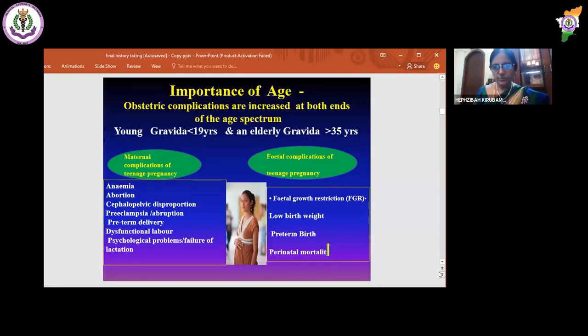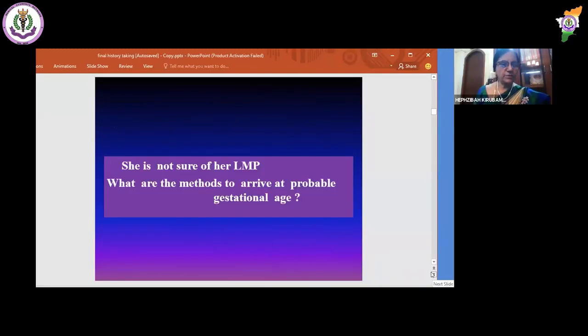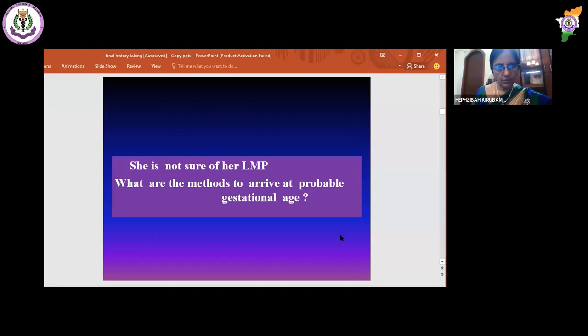Okay. So she's not sure of her LMP. How are you going to assess her gestational age now? So, ma'am, she has come at 60 days of pregnancy. Since it's a first visit, we can proceed by taking a dating scan, which will give us an idea about the gestational age. Since she's in her second trimester, we can ask her about quickening and whether she can perceive any fetal movements. And we can also hear the fetal heart rate.